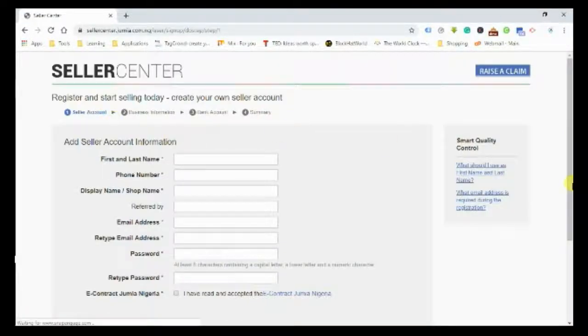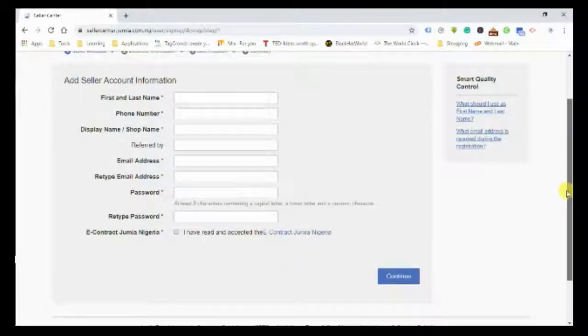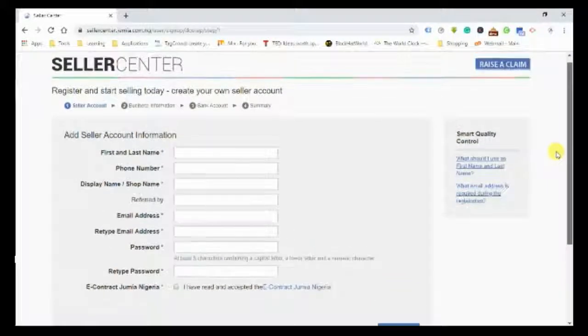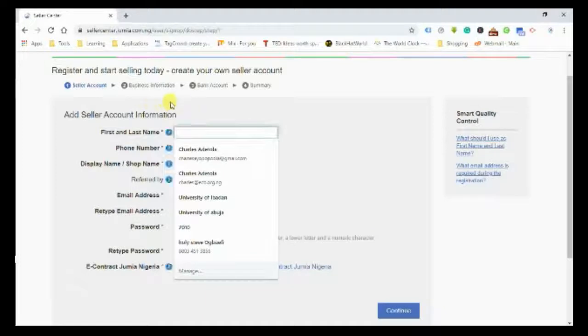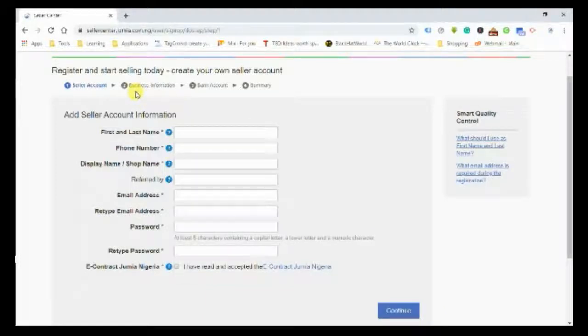So this is the form. This is the first page. Enter your information, and once you're done, you click on next to go to the business page. Then when you're done, click on next to go to you add your bank account details. Then the fourth step is the summary. You review all your details and click on submit.